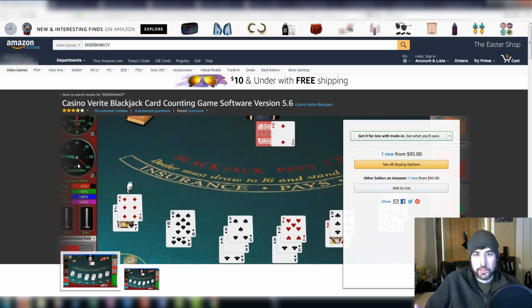Now when I scan it, it just comes up as this software. So not really sure what's going on, but I sent it in and it sold for $69.99. Paid 50 cents for it, and in the end it was $55.28 profit. So card counting game software, pretty interesting.